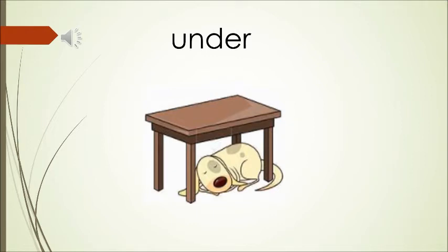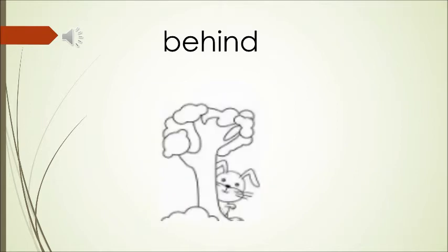Under. So, can you see the dog under the table? Yes, below the table, he's sleeping very quietly. Right? So the word is under. Once more, under. Behind. So can you see the bunny behind the tree? He may be playing hide and seek. So he's hiding behind the tree, at the back of the tree. Yes?